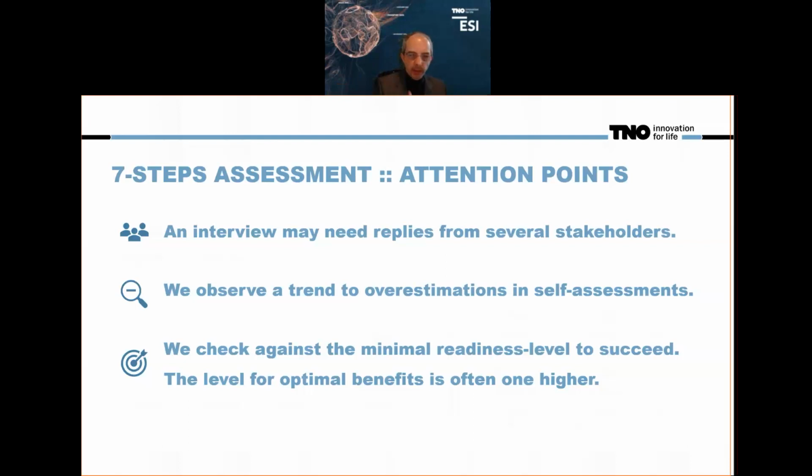Now, people like Jeroen, our own experienced consultants, they find, hey, if I look at this, I would have given you a lower number. So in that sense, we caution everyone against an overestimation here. Take it with a grain of salt and maybe err on the cautious side a little bit.